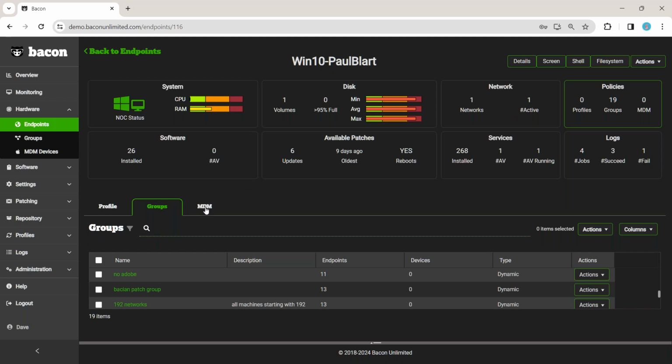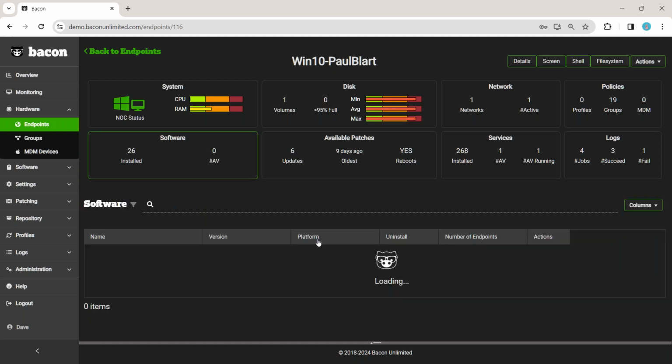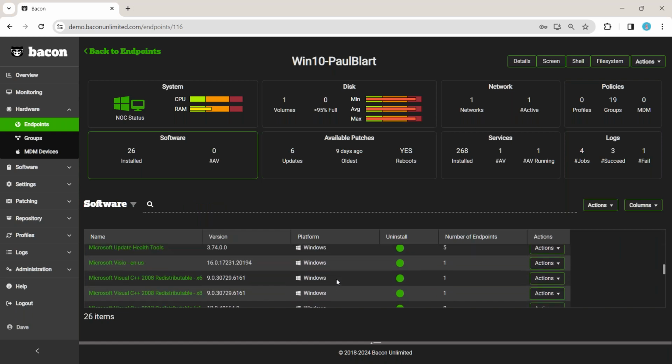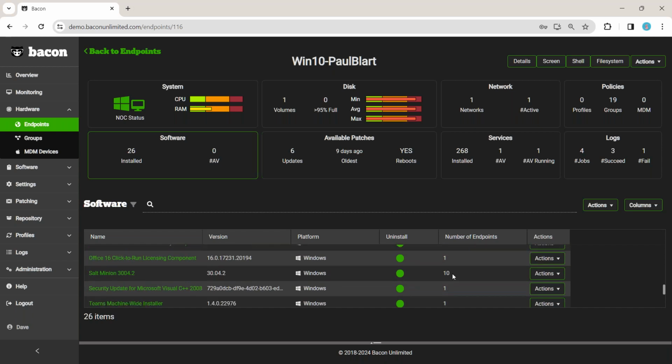Lastly, for MDM, it doesn't apply to Windows, but on macOS, if we had any MDM style profiles, those would be listed here for our macOS and our iOS devices. Over on software, I can see what's currently installed. Pretty simple. One nice thing to note here is we also have a column of number of endpoints. This shows you how many machines have that same software and version on here.